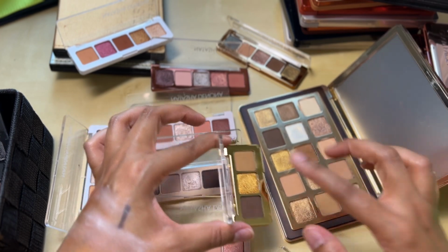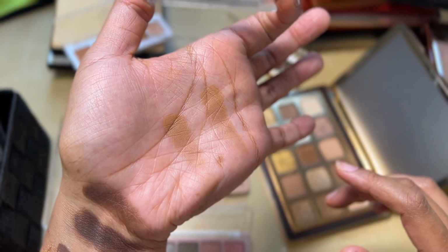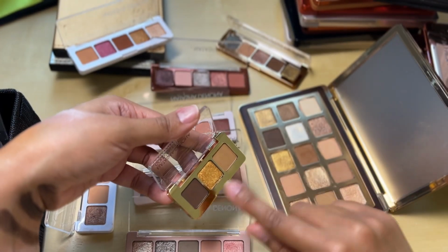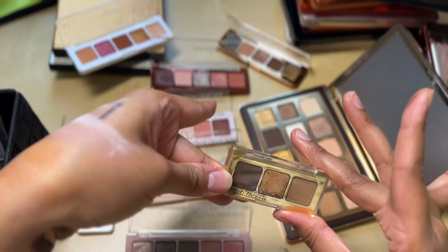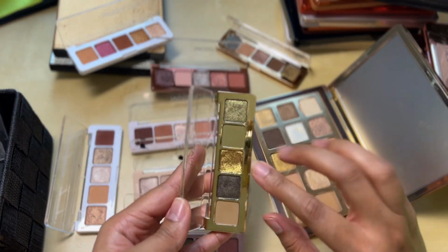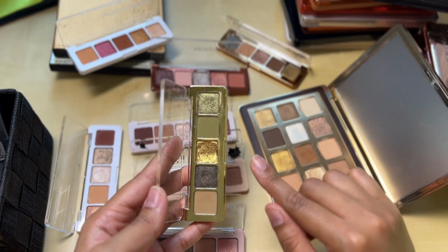So let's swatch them. That's pretty much the same thing. Does it say Sandstone? Oh, it is Sandstone. Okay, yeah. So all three of these colors are in here. But it's so baby and cute. Okay, put that away. And I do have mini gold, and you can see how there's more. I don't even think that these colors are in the original gold palette.